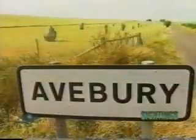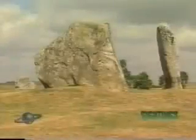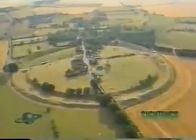Here in the countryside of south-central England, in a hamlet named Avebury, stand 5,000-year-old stone structures of unknown origin. There are also circular mounds built for a purpose no one has deciphered. But now, an intriguing new theory suggests that these mysterious monuments are connected to similar formations on the surface of Mars.